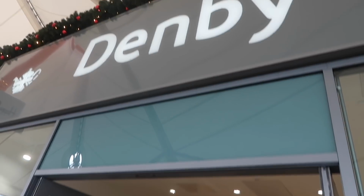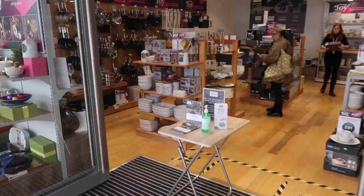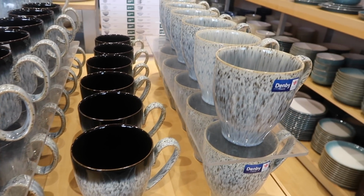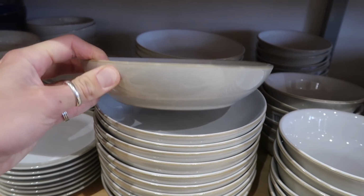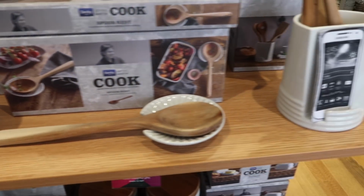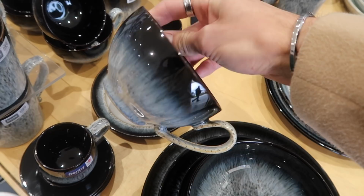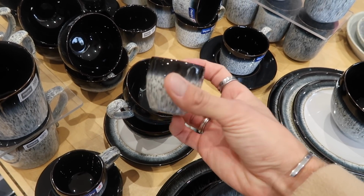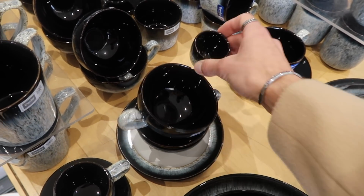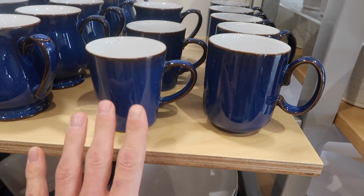You all know I'm a fan of Denby, so I'm gonna have a look in and see what they've got going on. I love their cookware. So let's have a look. Some really lovely coffee cups. And this gorgeous glossy finish, fab little egg cups too. They're really nice. I think they're starting from £10.50. I think my nanny used to have something quite similar to this. Such a classic Denby colour.